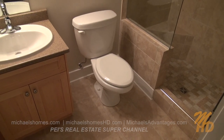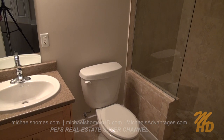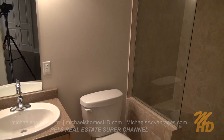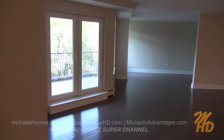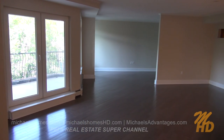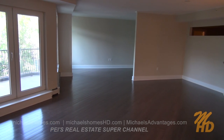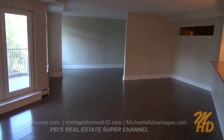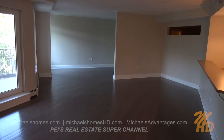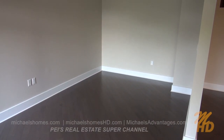Here's our rather large three-piece bathroom, sink, toilet, stand-up shower, and then there's a big closet to the left of the frame. Just in front of the kitchen and the main entrance is this rather large room. And then there's another room behind that partial wall, which could be divided off into an office or a den or another entertaining area. Here's the room that's directly behind that partial wall.